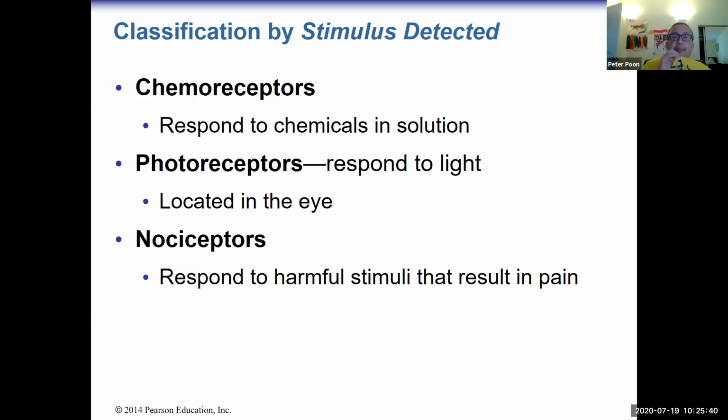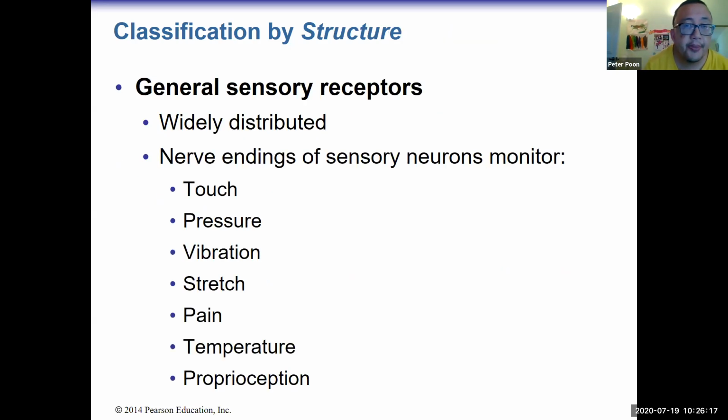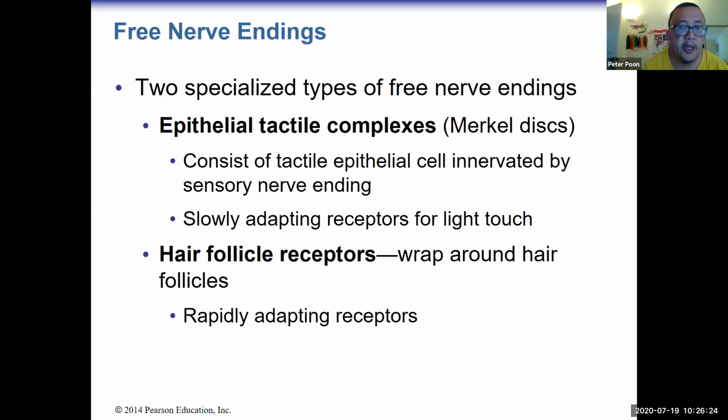Chemoreceptors respond to chemicals in solution. Taste is a chemoreceptor. Smell is a chemoreceptor. The amount of calcium in your bloodstream is detected by a chemoreceptor. The amount of glucose in your bloodstream is too. Photoreceptors respond to light and they're located in the eye. Nociceptors are pain receptors. They respond to stimuli that cause pain. Structure, we'll skip.